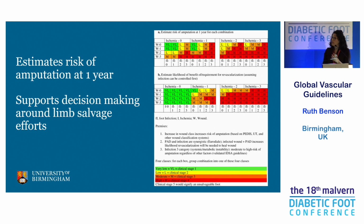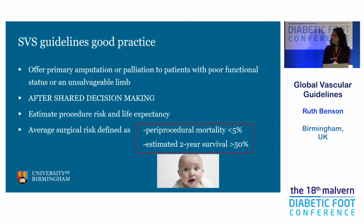And it supports our decision-making as surgeons around our limb salvage efforts, and therefore how we counsel patients who've come in for an immediate vascular debridement of their infected wound ulcer as to how far we push, for example, attempting to revascularize their limb. Often that takes several months to recover. They might be on antibiotics for many months. They might be on antibiotics for many years. They might not be able to tolerate full weight bearing for up to a year. So there is often a situation where we might start talking to patients about early amputation.